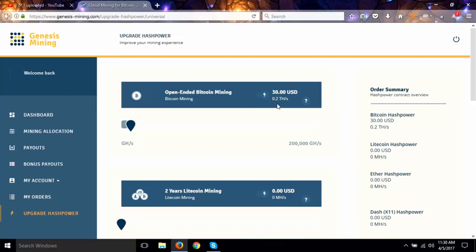So if you do that, that should maintain you, or actually just increase you just a tiny bit, in order to where you'll maintain your payout and maybe even increase a little bit according to the hash power. If you can do this much every week, that's even better. If you can do more, that's better.